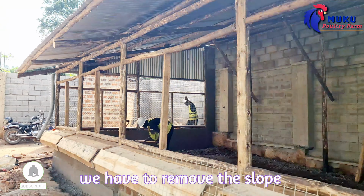We are always careful when putting this mesh. We have to make it strong and neat. We have to combine the two.